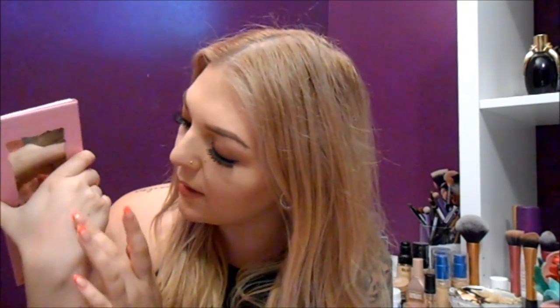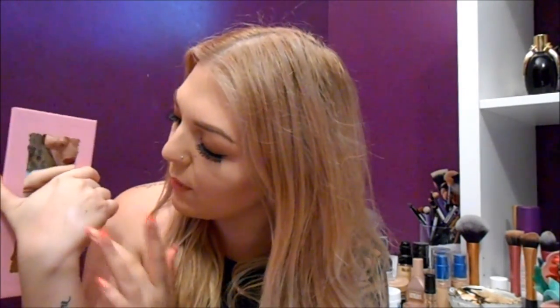And it's like a very, very light pinky, lilac-y, sheeny color. And I thought this was going to be a really, really pretty highlight. But in my opinion, this color has no pigment. There is barely anything to it. At least if it were super shimmery, like the highlights, I would be happy because I could use it as a highlight. But I feel like it has no pigment at all.